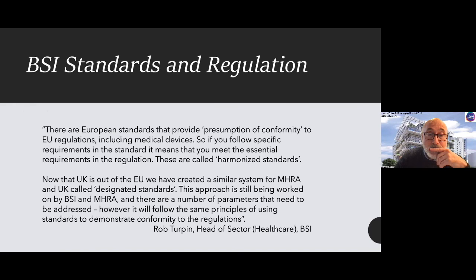This is probably of greatest relevance. How do the standards relate to medical regulation? European standards are often harmonised, and that means that if you follow the specific requirements in the standard, you effectively meet the requirements in the regulation. Of course, we're no longer in the EU, and I think MHRA is working with BSI at the moment to see if we can develop a similar approach, which we'll call UK designated standards.